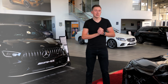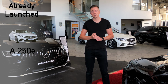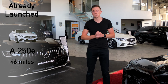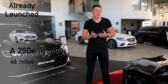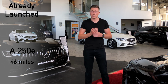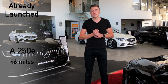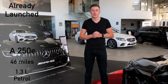So, at the top of the list of the cars that are already out this year is the A250e plug-in hybrid. It features a special kind of battery that allows you to do 46 miles on one charge. Now compared to the C and E class, they can only do 30, so it's a huge improvement over the older models and older battery technology. Now, just in case your journey requires you to go further than 46 miles, you would use the petrol engine, which is a 1.3 litre, to help you obviously do that.